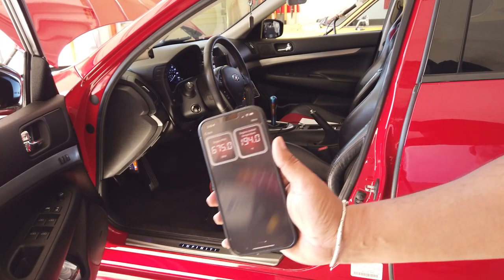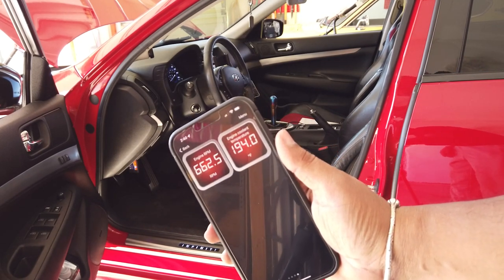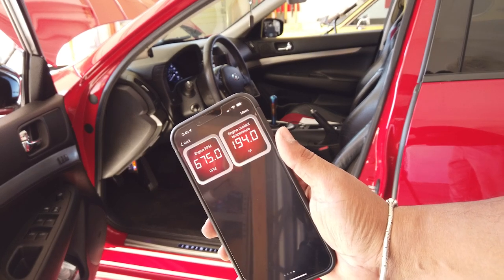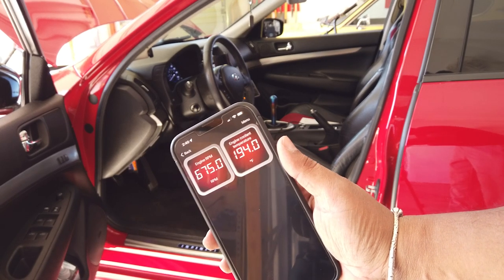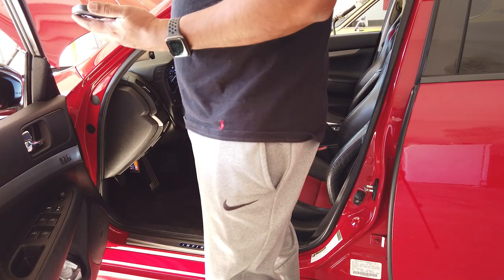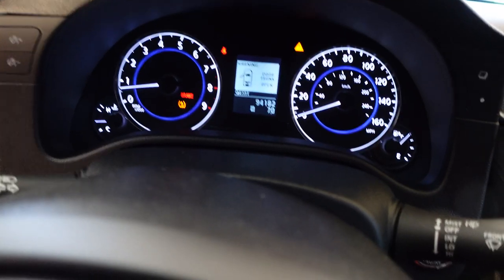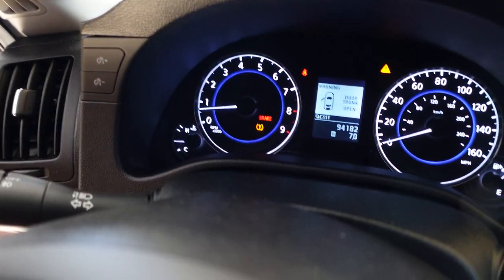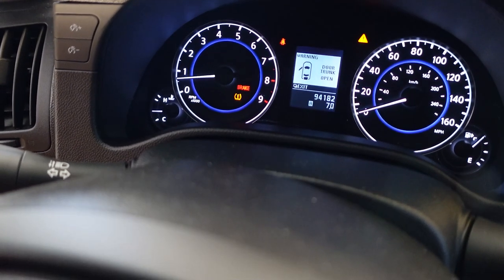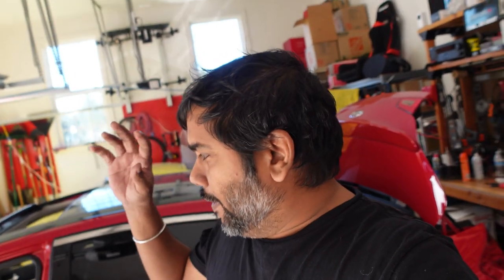There we go. It's idling between 600 and 700 like before. But we definitely saw when we did the learn, it went up and down a little bit. There we have it. So a really clean idle. That needle is not moving at all. So that's pretty awesome. It's been a while.